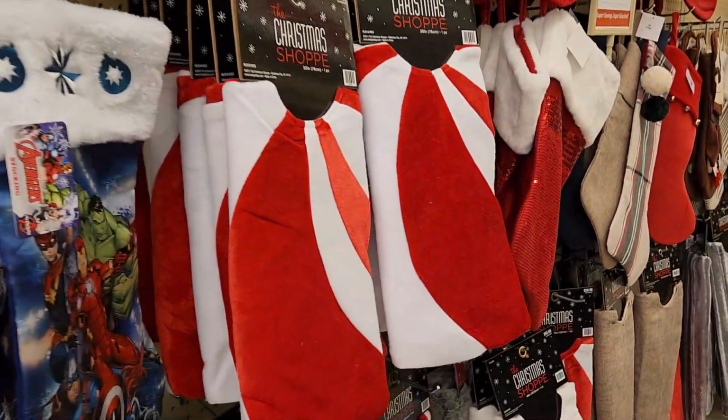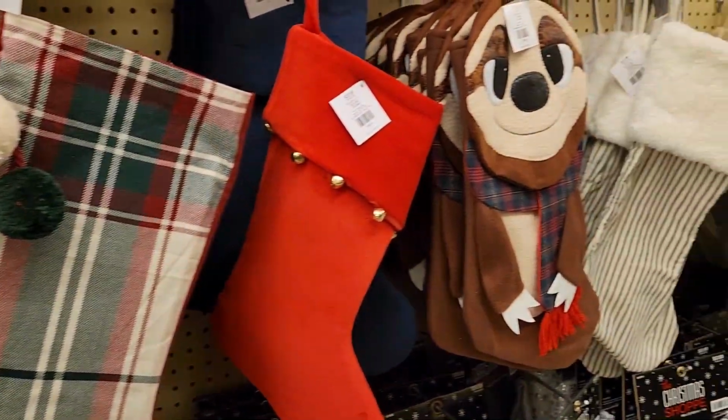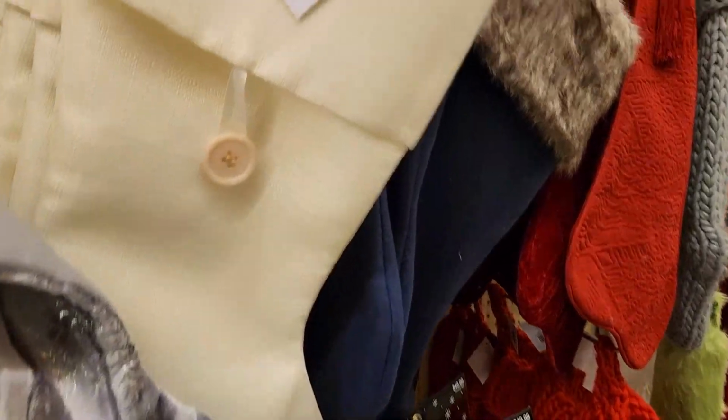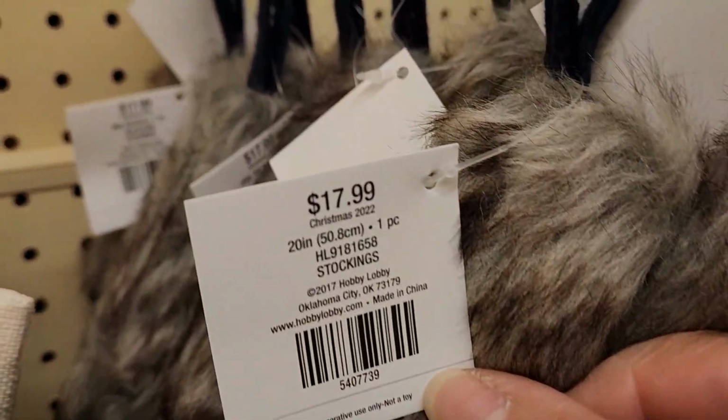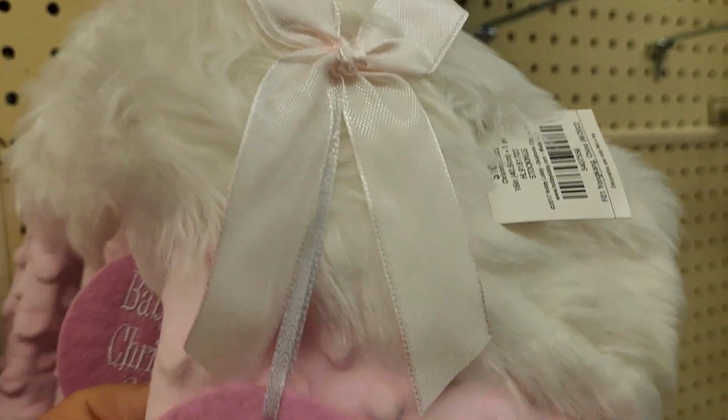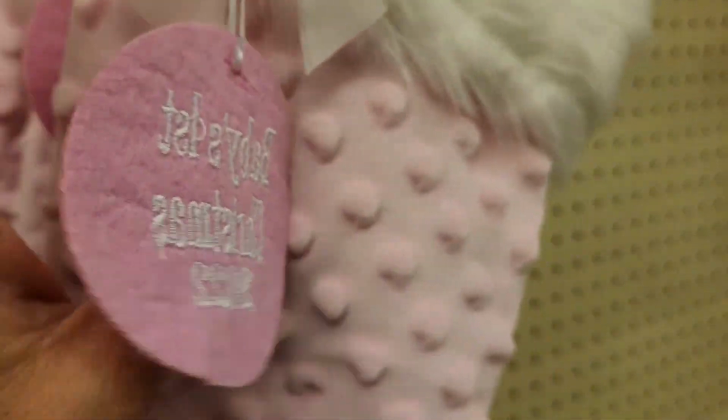And they definitely had a wall filled with Christmas tree skirts and stockings. A lot of these items did match. And as you can see here, these are the different designs that they carry. And this beautiful pink stocking, even though it says baby's first Christmas.